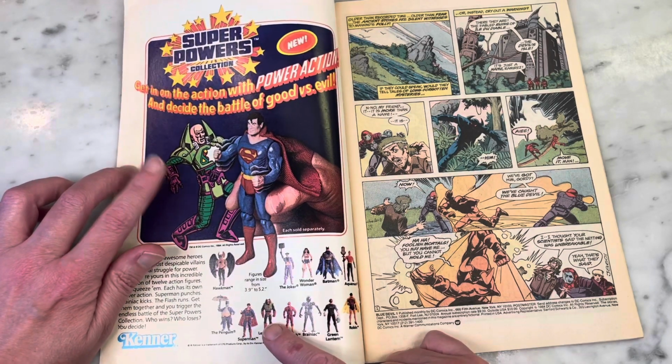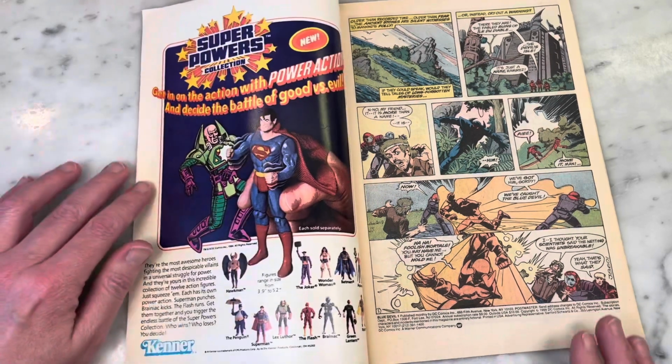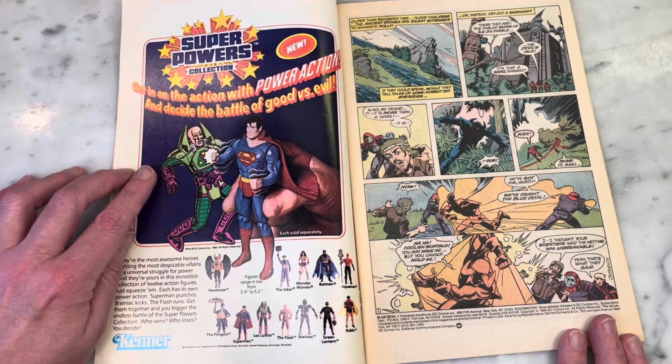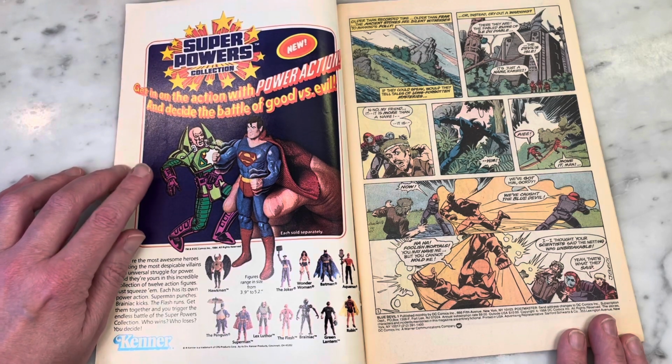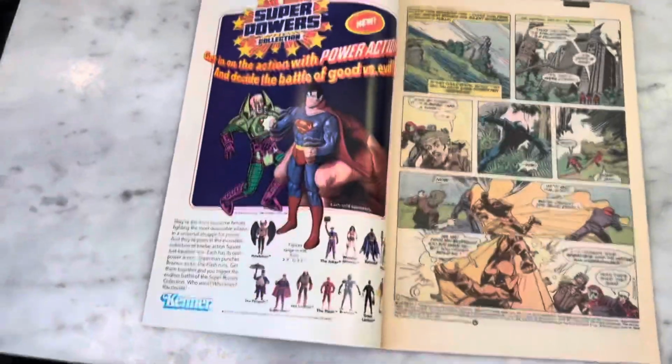I believe it was designed by George Perez. George Perez has designed a lot of great costumes throughout the years, and I think that is one of them. One of the hallmarks of his costume designs is he likes metallic accents and things like that. I mean, basically, it's not an accent. It's the whole costume, but you know what I'm talking about.